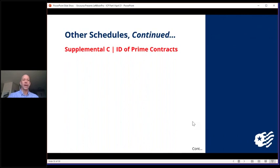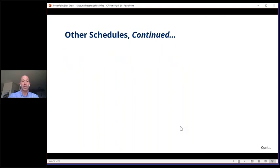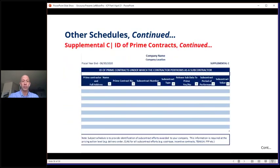Supplemental C is the ID or the identification of prime contracts. This ties back to what we were talking about with Schedule J and subcontracts, when I was talking about having a contract management, really a contract lifecycle management. A CLM is the tool that you'll want.